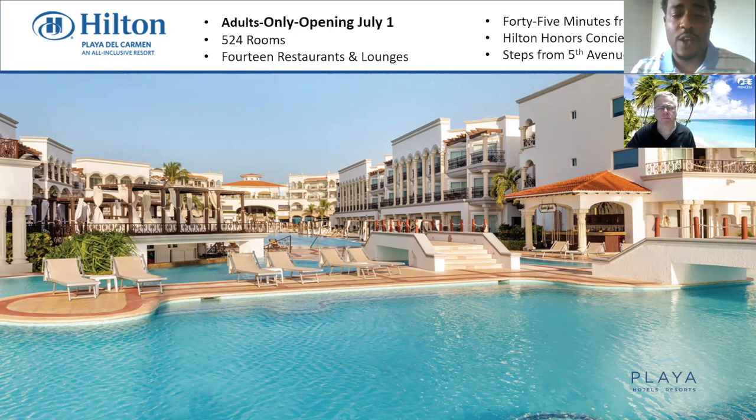Key selling points for this property, it's located directly in downtown Playa del Carmen. It's literally steps away from the famous Fifth Avenue shopping district. And back in 2019, we spent the entire year renovating the entire resort. Also, if you are a Hilton Honors member, when booking our Hilton products through Danny, you can qualify to earn points. The same thing goes for Hyatt as well.